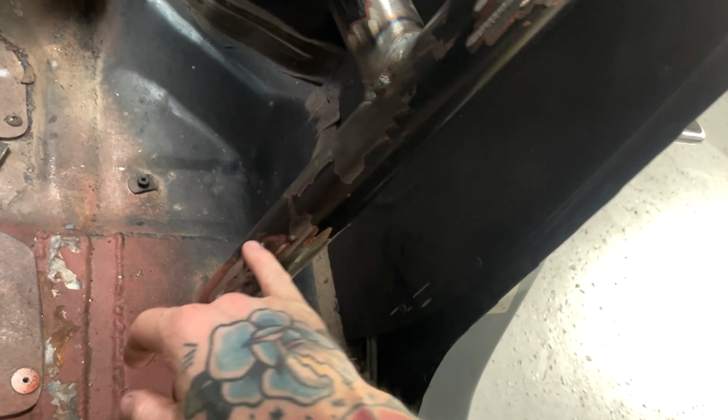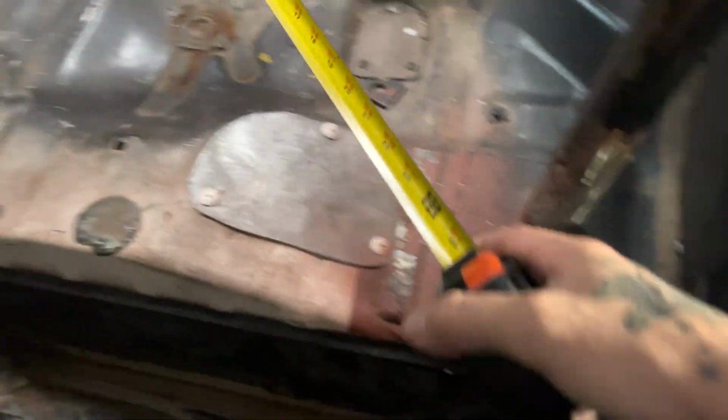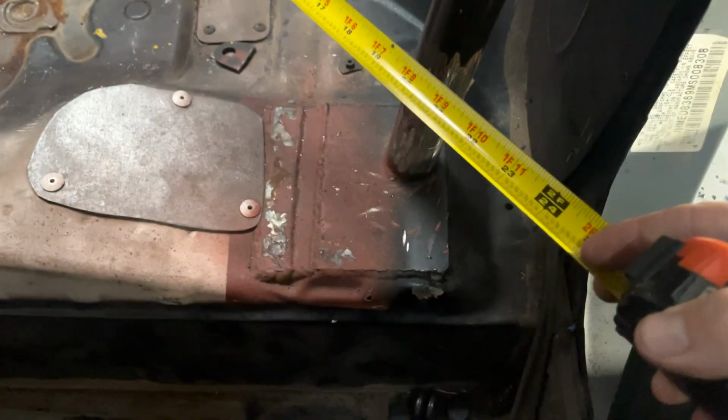So I'm going to go ahead, grab my wire wheel, clean up the plate, clean up this tube some more, and then we can get a general measurement really quick. Probably gonna have to put you guys down, but yeah, I'm gonna guess it's gonna be like 3.5 foot.